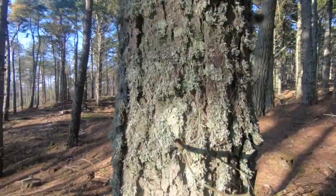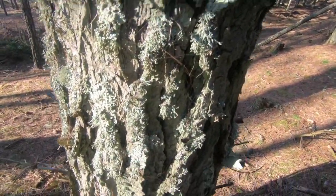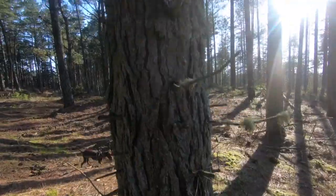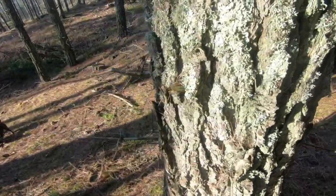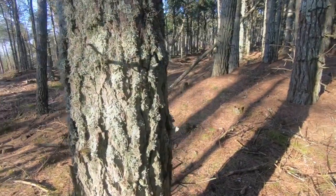So where the lichen is, it's a good indication of your north and south directions. So north is where there's no lichen, or hardly any. South, there's loads of lichen. I hope that makes sense to you guys.